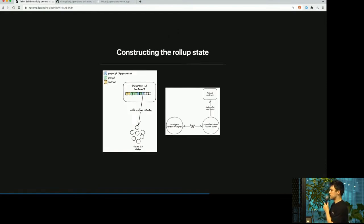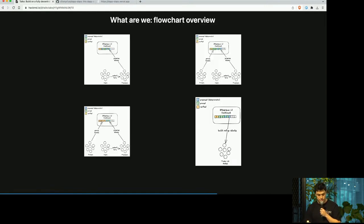Yeah, so constructing the rollup state, I touched on this earlier. Right when that transaction list is proposed, you can just start building Taiko's state immediately. No need to wait for a proof. This is just an overview of what I just went through, the steps.